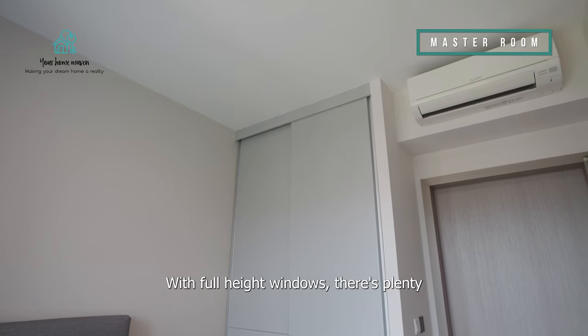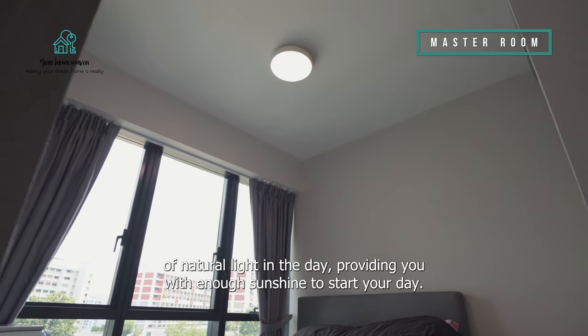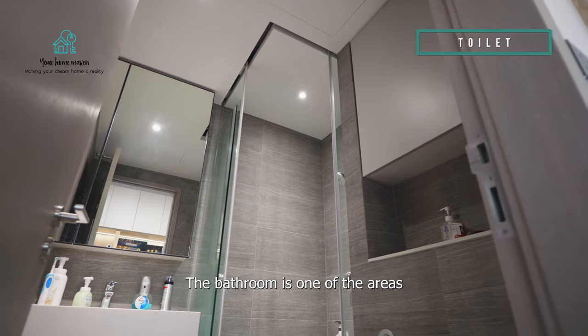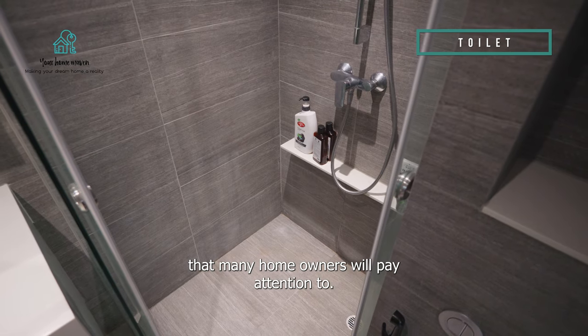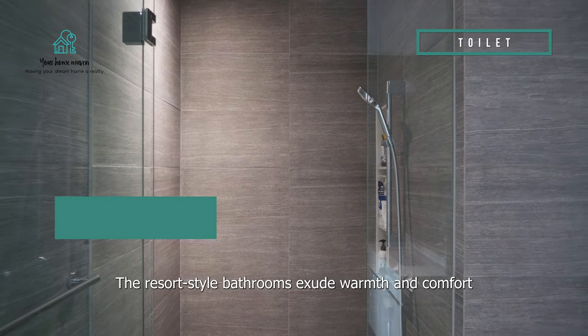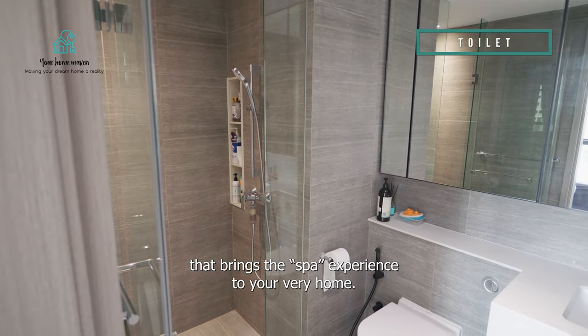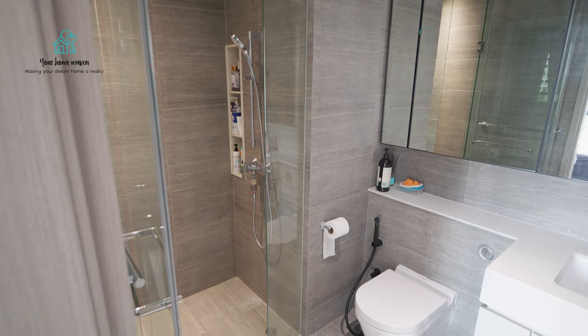With full-height windows, there's plenty of natural light in the day, providing you with enough sunshine to start your day. The bathroom is one of the areas that many homeowners will pay attention to. The resort-style bathrooms exude warmth and comfort that brings the spa experience to your very home.